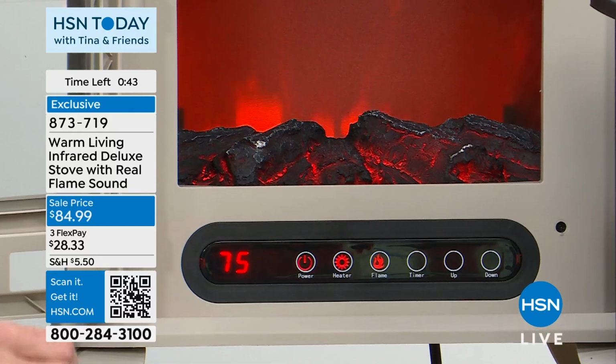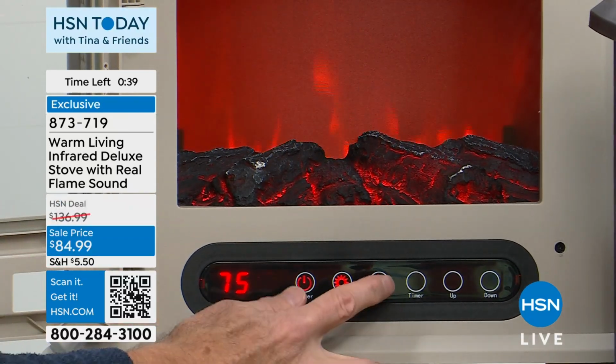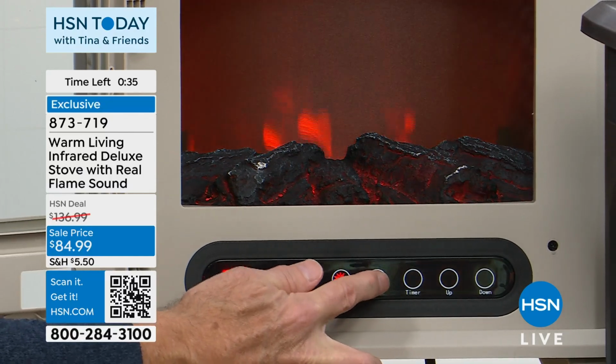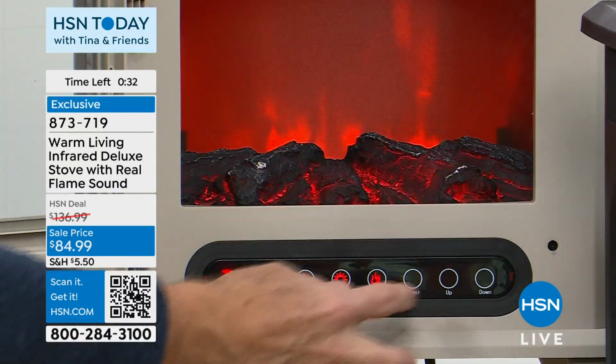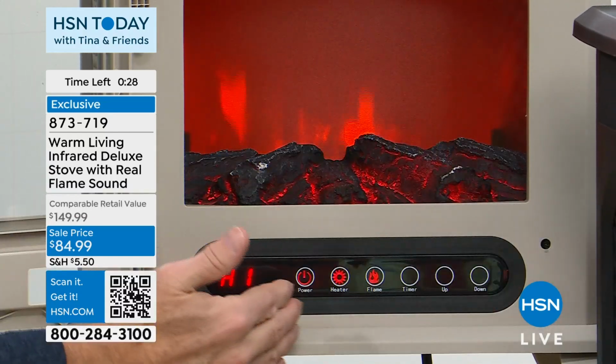And now can you hear the crackling? Oh, we can hear the crackling. I can hear it here. I don't know if you can hear it at home. Yeah, but it's hard to hear at home. And then here's my flame effect. I have 4 separate settings on that. I can turn it off completely, still have the heat on, or I can turn it on and turn the heater off. So you have all this versatility.